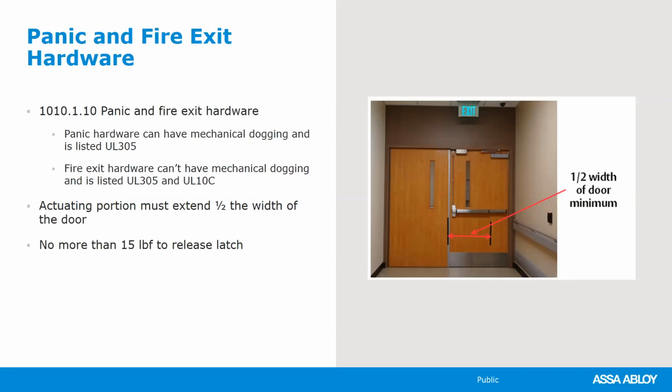And again, the actuating portion must extend half the width of a door. This is where it gets tricky sometimes with stocking distributors and wide doors. You must have an exit device that the actuating portion extends half the width of a door. And per the requirements, no more than 15 pounds to release the latch. So with less than 15 pounds of force, you have to be able to get out of that opening.